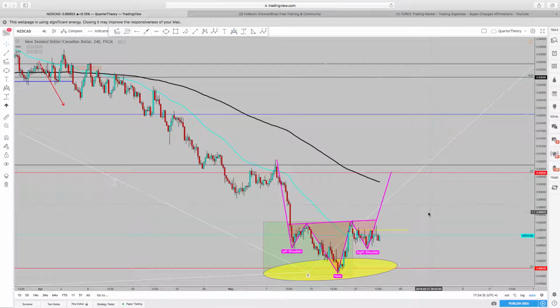And to the next quarter point is what I'm looking for. So once this area here breaks and retests, that will be a confirmed activation of this inverted head and shoulders.